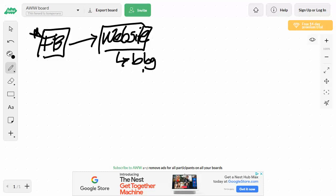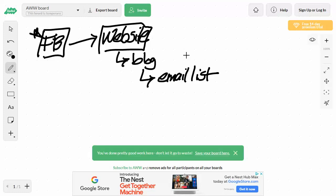Once they come to your blog, you want to get them on an email list, and this can be done through giving away something, like a free download or a free how-to video. So for me with this grilling thing, I'm going to do some sort of top 10 recipes or something like that, or top 20 recipes. So once they're on your email list, then you can actually sell to them.